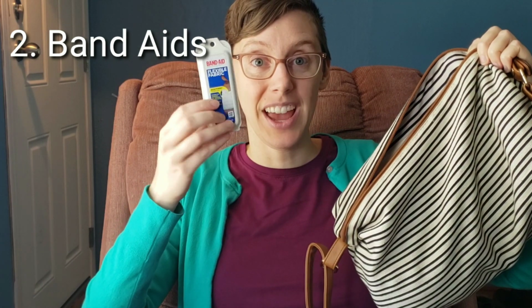Number 2, a waterproof case of Band-Aids. If you know anything about EDS, you know that people with EDS have fragile skin that doesn't heal very well once it is cut. So we need to keep it protected, but also I just get a lot more cuts and scrapes than most people.